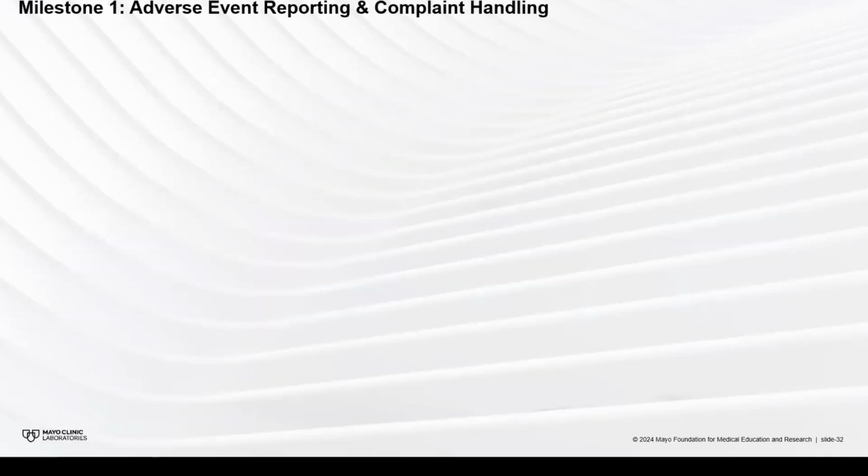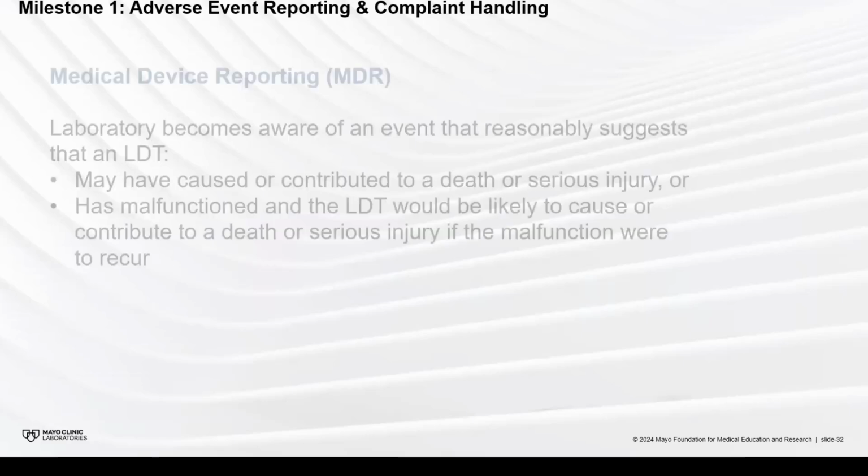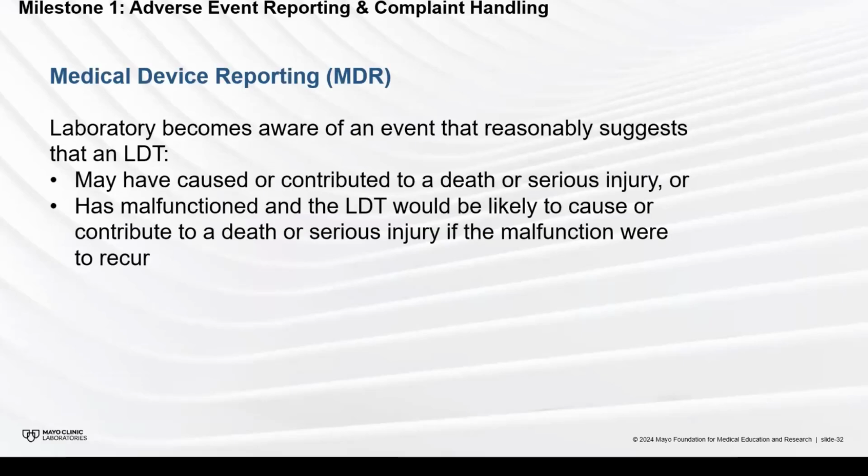So milestone 1 is adverse event reporting and complaint handling, as I mentioned. And so FDA refers to this as medical device reporting. So this is when a laboratory becomes aware of an event that reasonably suggests an LDT may have caused or contributed to death or serious injury, or the LDT has malfunctioned and would be likely to cause or contribute to death or serious injury if the malfunction were to recur. So let's break this down a little bit.